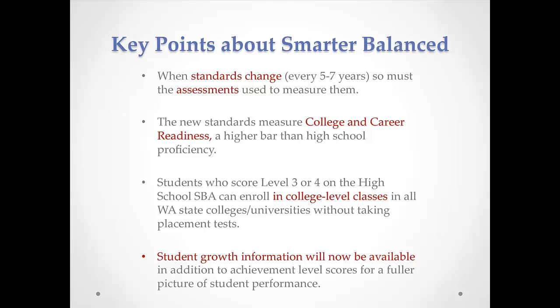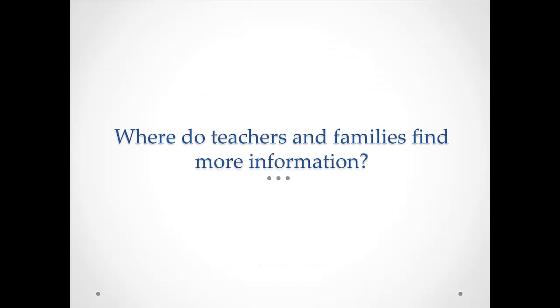Sherry? I'd just like to share that currently the statistics in our state are that 57% of our kids going on for post-secondary education require remediation. So this is to get away from that, so that we're not wasting money on something that was supposed to be provided in their public education. Not that that's North Shore, that's Washington State.